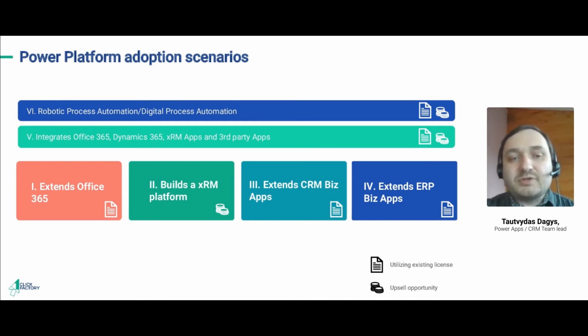And then we have scenarios where we can integrate, because as I showed you already, everything is so connected. CRM just lives on Dataverse. ERP apps have connectivity points, many connectors, etc. All the services are connected together. We can easily extend to Azure, etc. So Power Platform gives us a really good opportunity to start integrating systems, whether it would be standard Office or Dynamics apps or your own solutions, or any third-party applications or services outside of Power Platform.